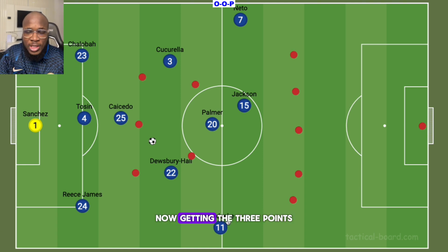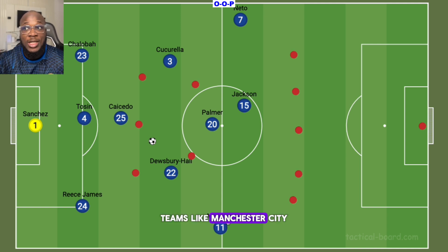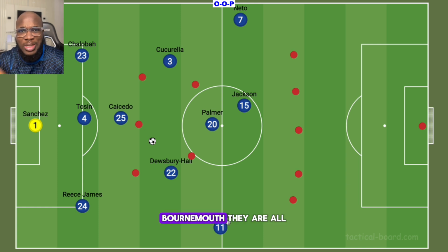Now, getting the 3 points, like I said earlier at the beginning of this video, was very, very important, given the fact that teams like Manchester City, Aston Villa, Newcastle, Bournemouth are all eyeing the top four right now. So Chelsea needed to get the win, and it feels so good. And for me, I believe that Enzo Maresca got his setup right, even though I don't necessarily like the 3-1, but the way the diamond was fluid in this particular game is something that actually helped us win the game, and it's something that I cannot complain about.